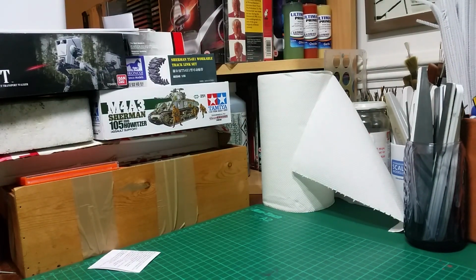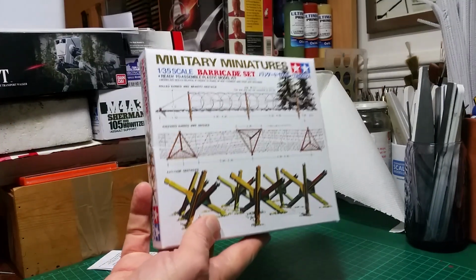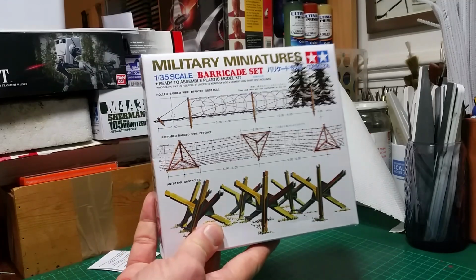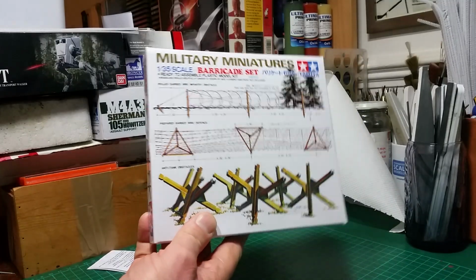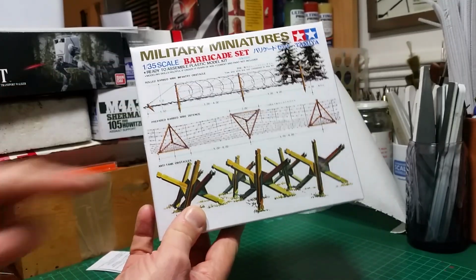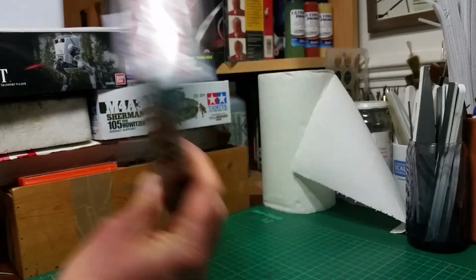And first off, got myself one of these little sets. I know it's an old set, but I'm thinking of possibly doing a D-Day diorama at some stage. It's just a thought I've got in my mind at this moment. It's been out for quite a while. I got it for about £5 off eBay, and the only thing you haven't got is the barbed wire. It's just basically the picket fences and the tank entrapment things. Okay.